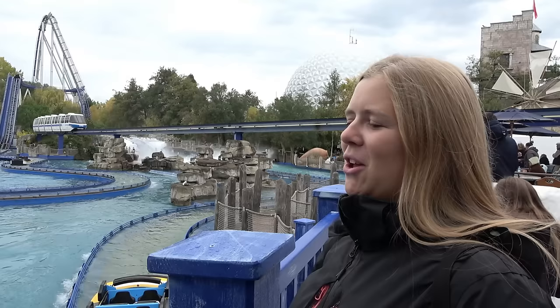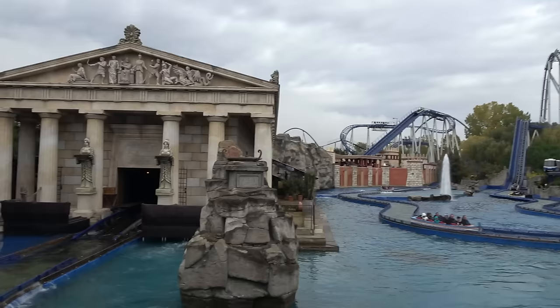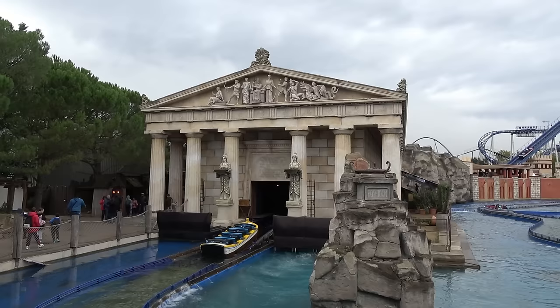You've got Matterhorn Blitz over there, of course, Eurosat, Silver Star, the B&M Hyper, and Poseidon. And if you haven't already, make sure you check out our vlog from Traumatica, which is the horror event here at Europa Park. And yeah, we were partying the night away inside Poseidon Station. It gets transformed into the Vampires Club. And yeah, it's a completely different experience to what you're seeing there in the daytime.